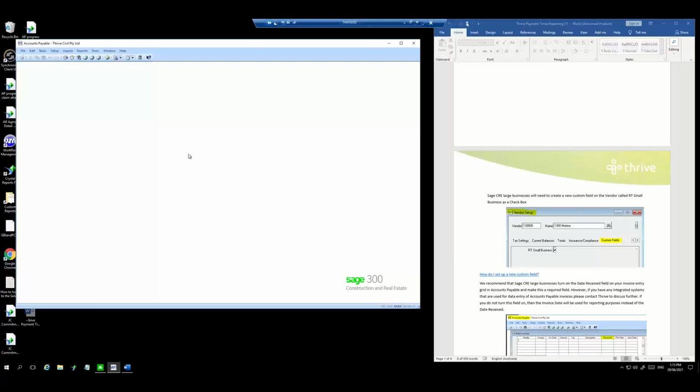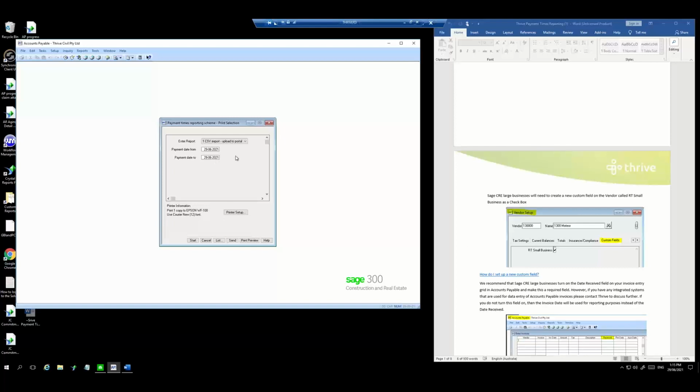So once you've worked out what businesses you need to report on, you then need to generate your payment times report. There is a custom report that is available to be purchased from Thrive Technology, and it will look something like this. There will be 3 parts to the report. There's part 1, which is the CSV that you need to upload to the portal. There's the approval page that you need to print out and sign and upload to the portal. And then there's just a vendor summary report that is for your internal use only.